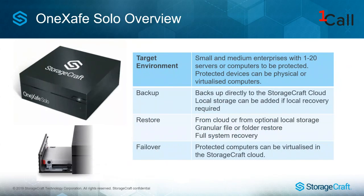What is the target environment for OneXafe Solo and what can it do? Well, Solo is great for organizations that need an affordable solution to protect their data. It is ideally suited for smaller or medium-sized enterprises with one or more servers or critical computers that need protection. It can protect both physical computers and virtualized computers that use either Hyper-V or VMware.